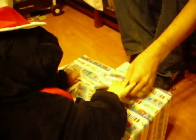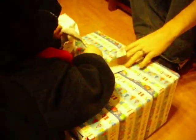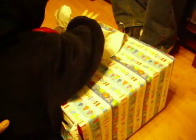Princess! Your first birthday present of them all! Okay, you got that one off. Don't put the one that's right in front of you, but not the one that's far away.